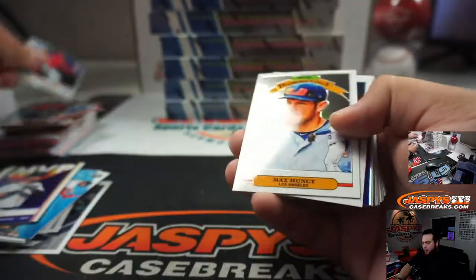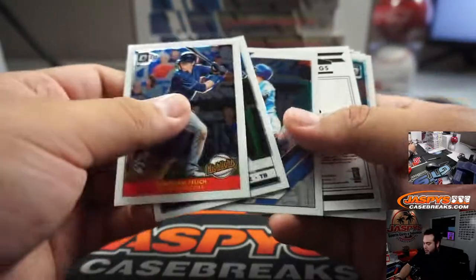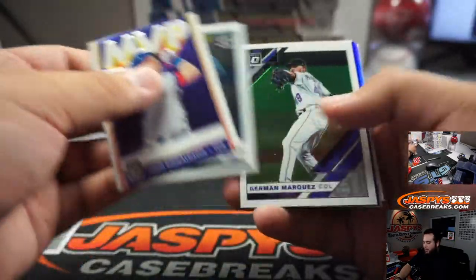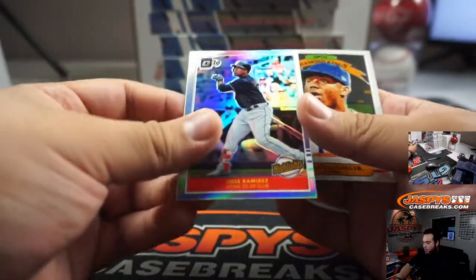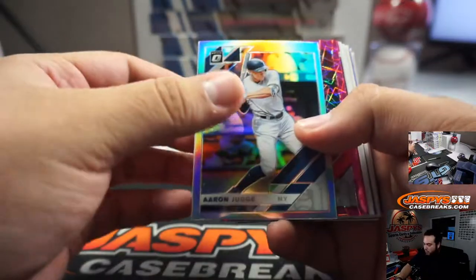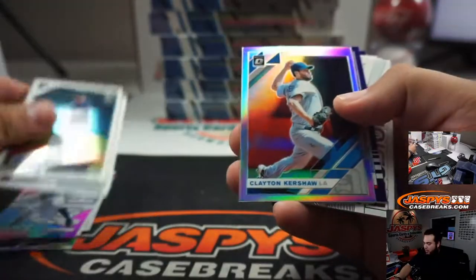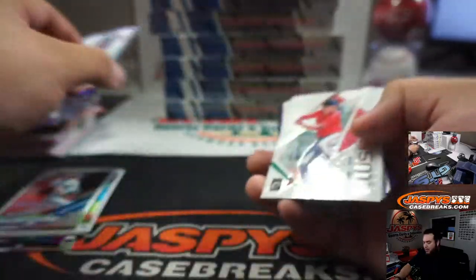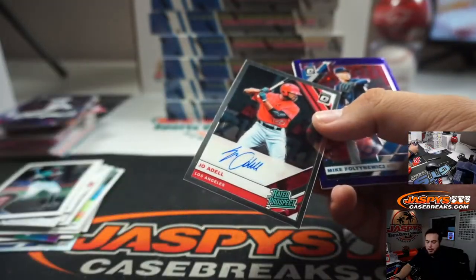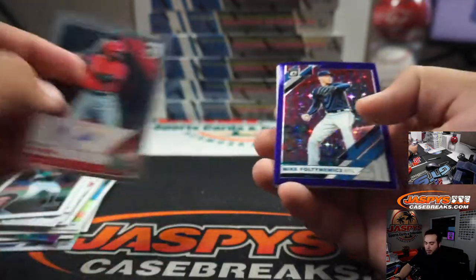Luis Ortiz, Alec Bohm. Nelson Cruz, Brad Keller, Rafael Devers. Javier Baez to 125. Scooter Gennett to 50. Jose Ramirez. Tyler O'Neill. Kobe Allard. Max Muncy, Andujar, and Jo Adell. Nice. Parallel prospect auto. Who does Angels? Thomas R. There you go, little Jo Adell.